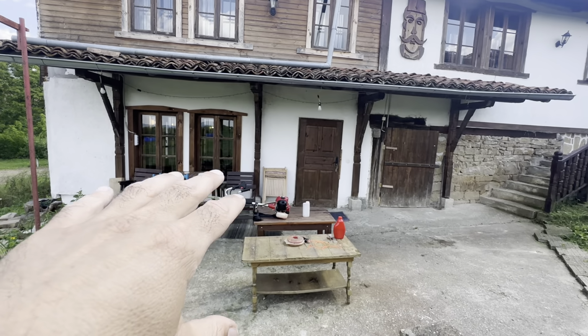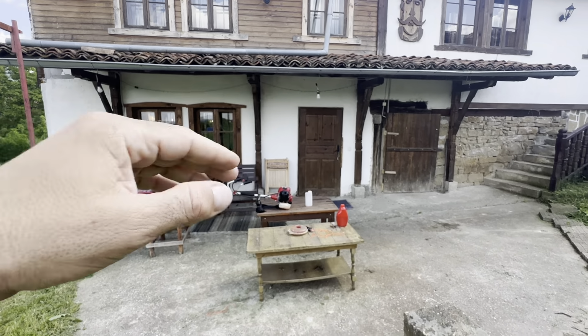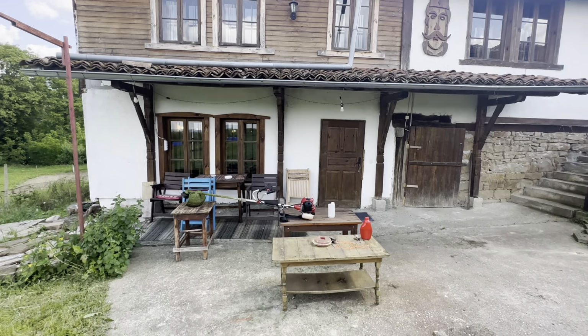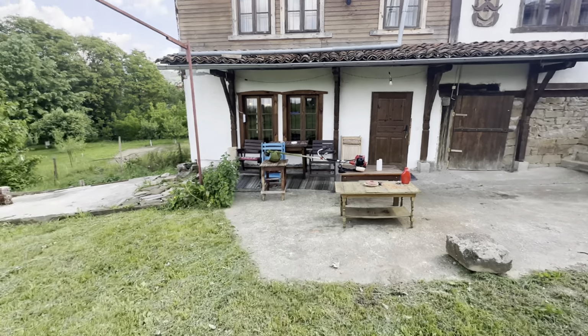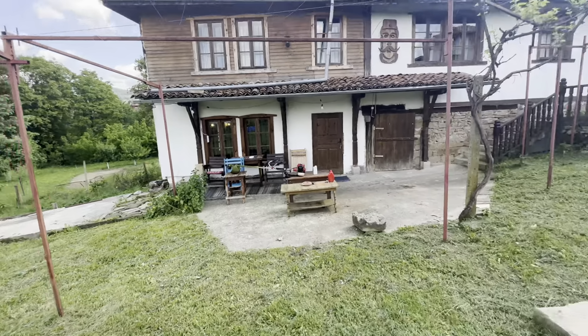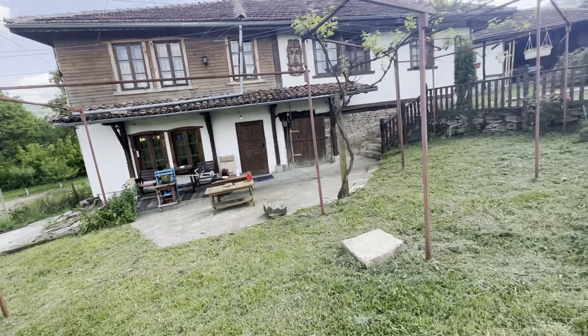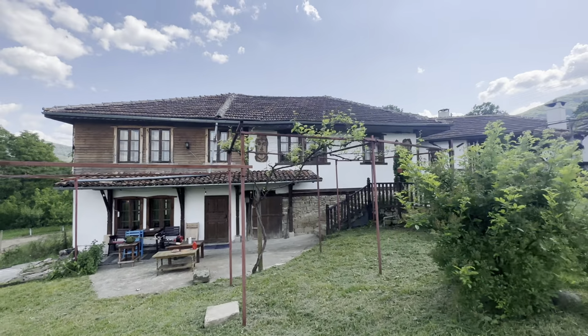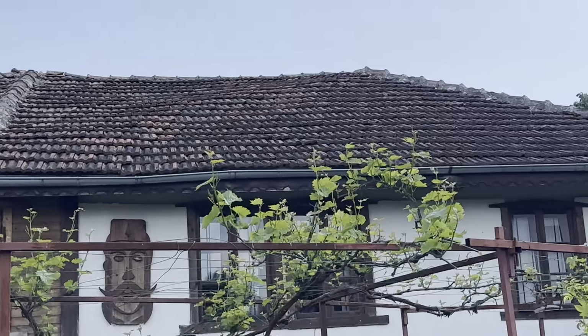People can leave shoes or can stay outside, still have a smoke, a cigarette or whatever, without being under the rain or the sun. So I'll move a bit this way, so I can show you the roof from here, and we can then look at this. That's why I call it a long house. It's really a long house.